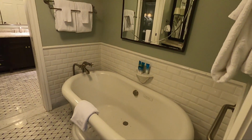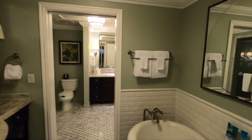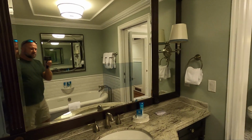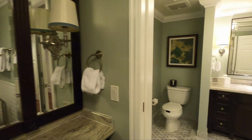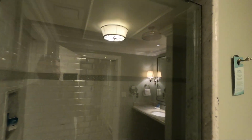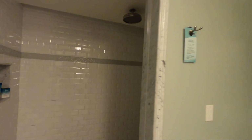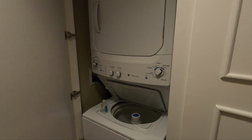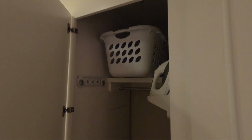Large tub in this half of the bathroom here. Appears to have the TV in the mirror also. And through the second half of the bathroom here, more counter space and a large walk-in shower with a rain head. And it wraps back around where there's a washer and dryer in the unit. More closet space.